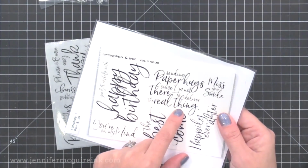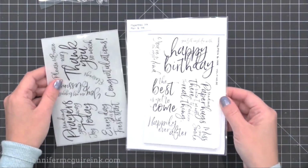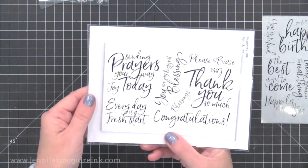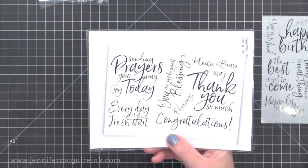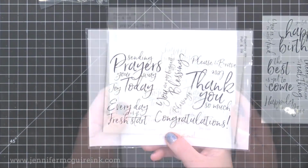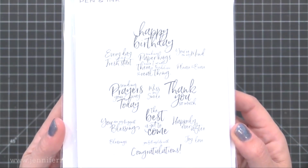Now there are actually two 4x6 stamp sets in here, so it's kind of hard to tell from the packaging, but there are two different sets, and I actually store the sets separately since I want to be able to see each of the sentiments on them. I really like this handwritten looking font because I don't have great handwriting, so I truly love to fake it.